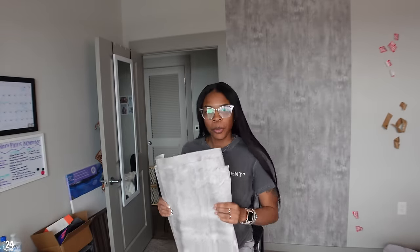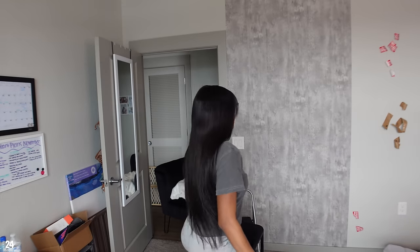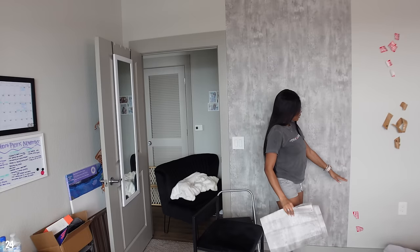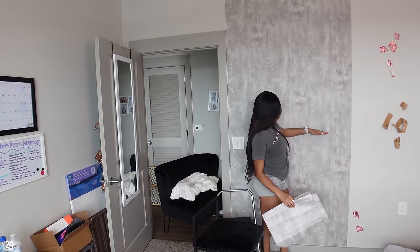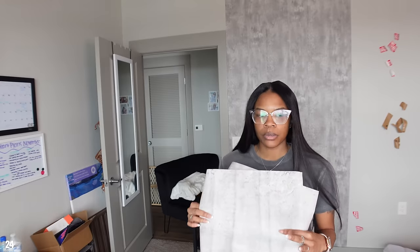There's nothing more that pisses me off while trying to redo a room with wallpaper than running out of wallpaper. This is the only wallpaper that I have left. So out of each row is just like a little square box. If I was to put this on the wall, coming up from the ground, it'll stop about right here. So I'm going to wait to put this until after my other rows come in.